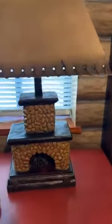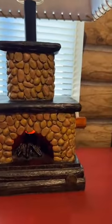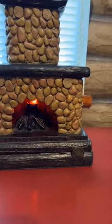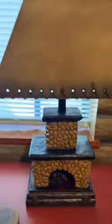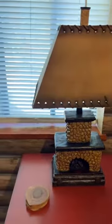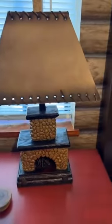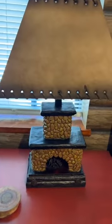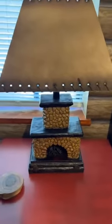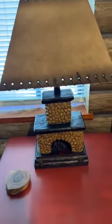So look at this lamp. Isn't that cute? It's got a little fire going in the little fireplace. We love this lamp, and she got this at a store in Pine Top last year. It has the best stuff at Christmas time. What's the name of that place? Burly Bear. Burly Bear is that place in Pine Top. So if you're ever up here, that's a really cool place to go shopping.